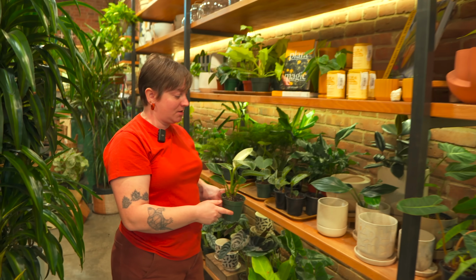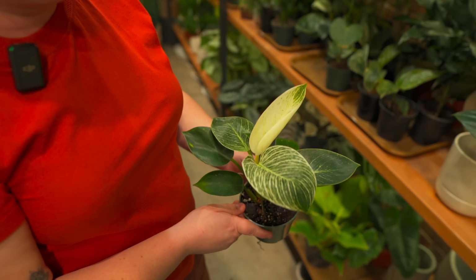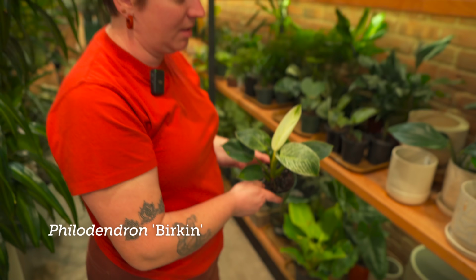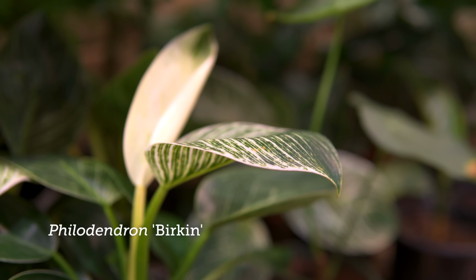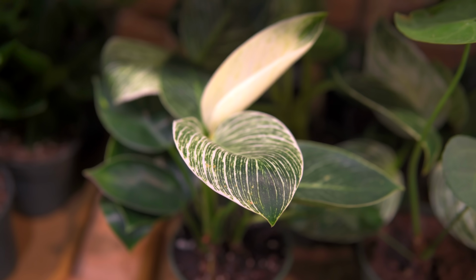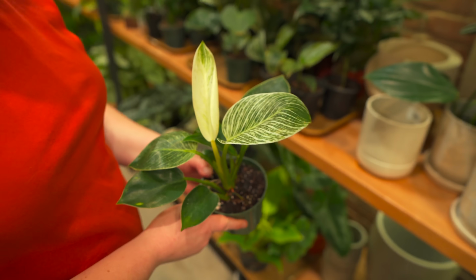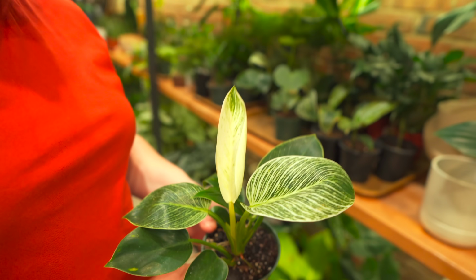So another unconventional holiday plant I pose to you is Philodendron Birkin, which is this beautiful little aroid where the new leaves emerge white, and then as they harden off, they become more stripy. I got one of these for my mom last holiday season, and she thought it was great because it looks Christmassy during Christmas, and the rest of the year it just looks pretty and stripy.